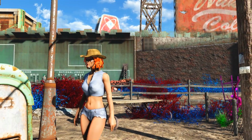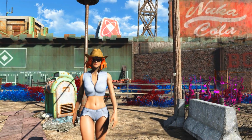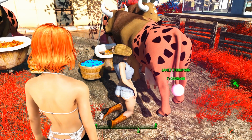Yeehaw! Every country girl should feel comfortable wearing this cowgirl outfit despite having very, very tiny shorts with your butt cheeks kinda hanging out. Thank you for milking the cows, Janet. You're doing a very fabulous job.